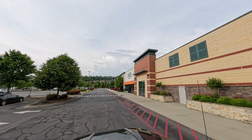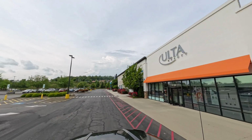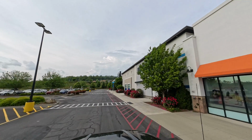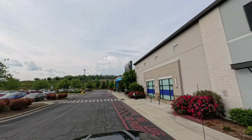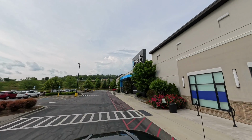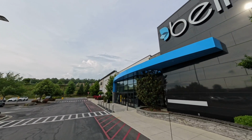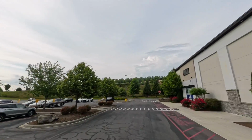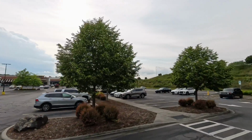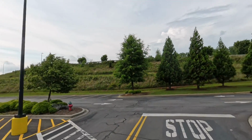And Belk is, you know, we have limited options for clothing in Morganton. Belk is here. Still, some people might find better selection in Hickory, but sometimes I find some really good buys in there. So Belk is one of the places you go to buy clothes. Got your Verizon, your Jersey Mike's, your Mattress Firm over there to the left. Buffalo Wild Wings up on the hill, and Applebee's and all that stuff.